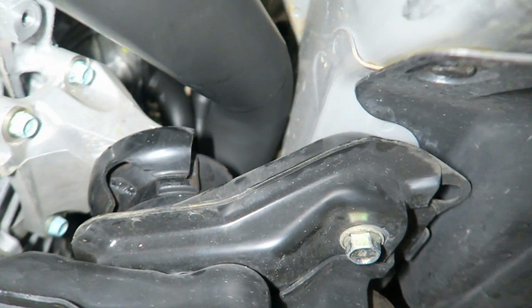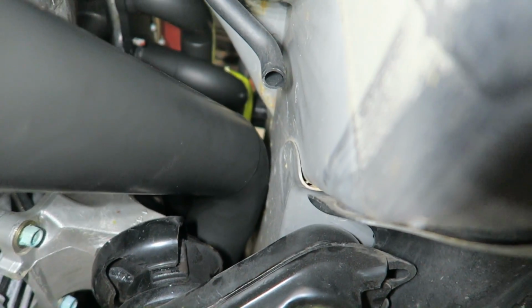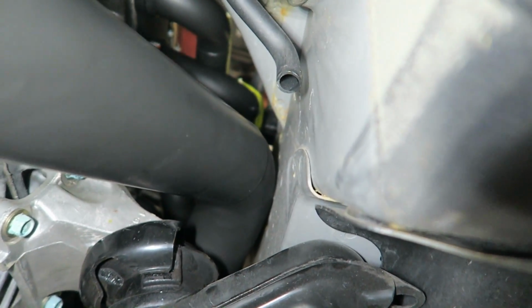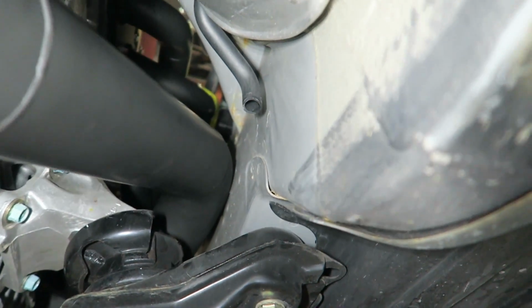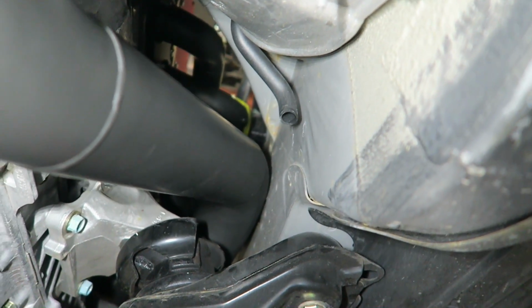So we've got it in this area here, and it's in part of the frame, which is pretty soft. We're going to put some sheet metal aluminum up there, and then basically bend that in. We'll bend it without damaging the metal too much, and create a little bit of room around it.